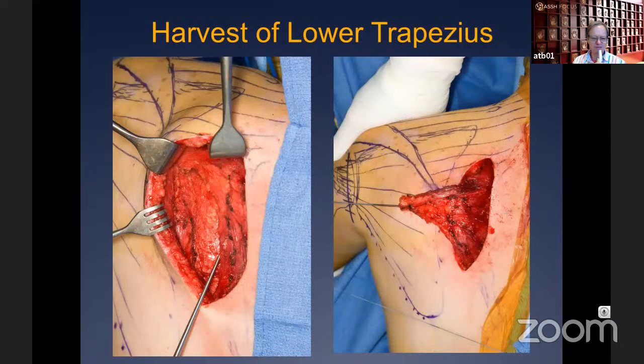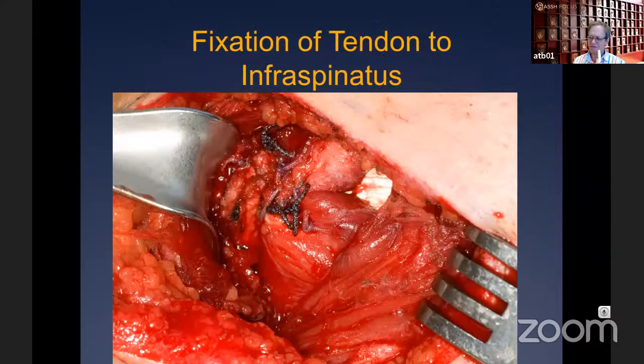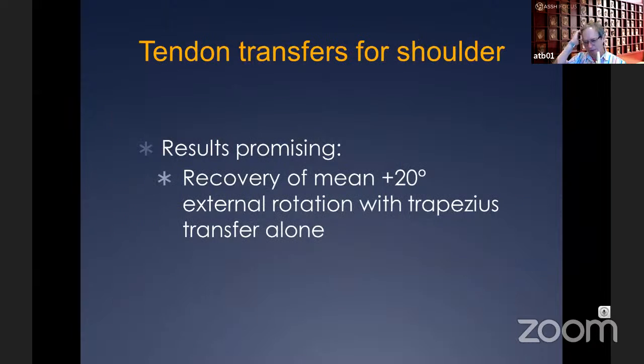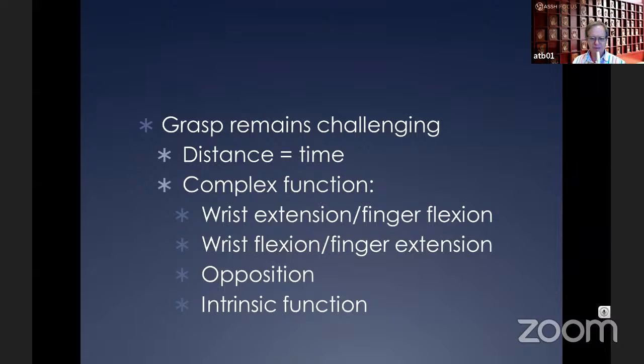This is the lower trapezius transfer, and it can be brought over to the infraspinatus by tunneling and sutured in there for external rotation. The results were promising in his study with a mean of 20 degrees of external rotation. And if the spinal accessory nerve does not have to be used for some other purpose, thereby paralyzing the lower trapezius, this is a very good way of restoring some positioning. Grasp remains the difficult problem. Again, the problem is both the time it takes to reinnervate motors if nerve grafting is attempted, and the complex function that is required.